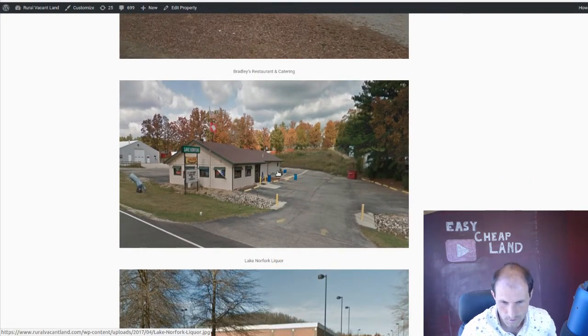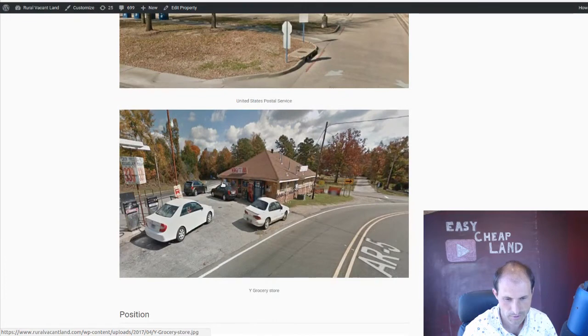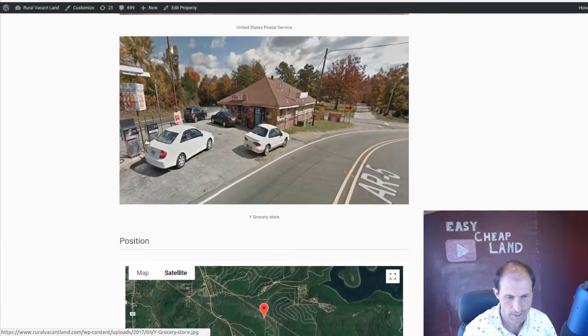Here is a liquor store. I thought that was a bait shop. It's probably bait too. United States Post Office. Another little grocery store. They sell gas. Look at that gas station. I bet you they know you by name when you stop in there.